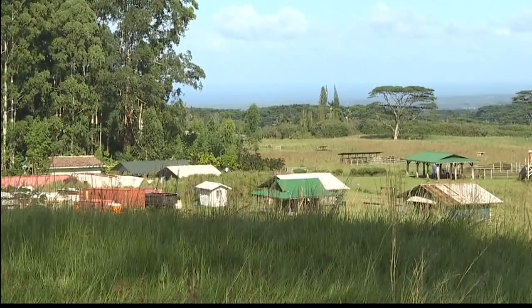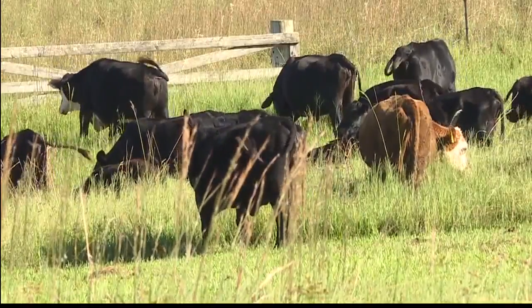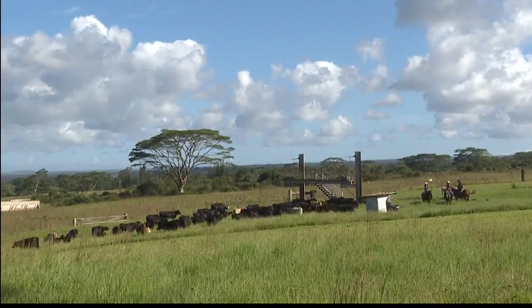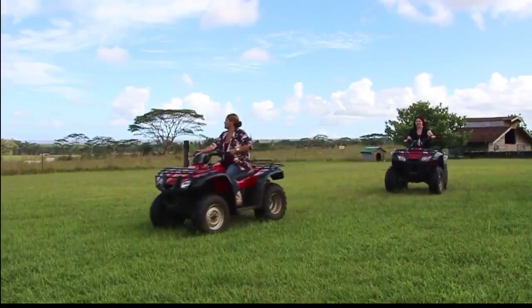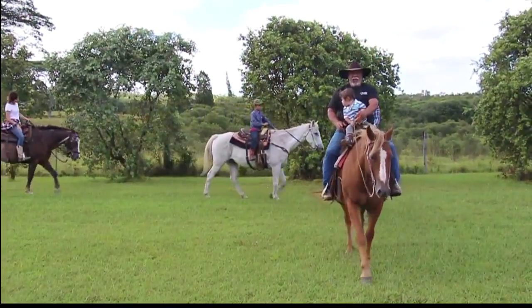Well, Pa'ani Ranch, we got it about 25 years ago. We acquired it. It's old plantation land, and we fenced the whole thing, and we got all the animals, cows and horses and pigs and everything, along with all the wild pigs that are in here. We got ATVs and horses, and so we thought we'd just make it a business. And so here we are, 25 years later, with Pa'ani Ranch. Terrific, sharing it with the world.